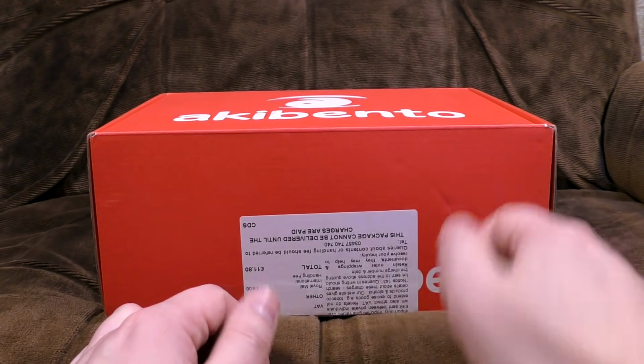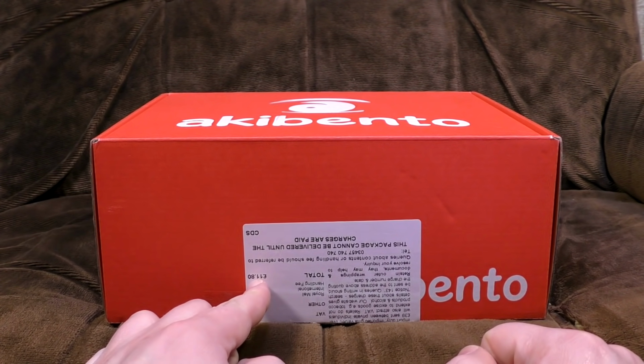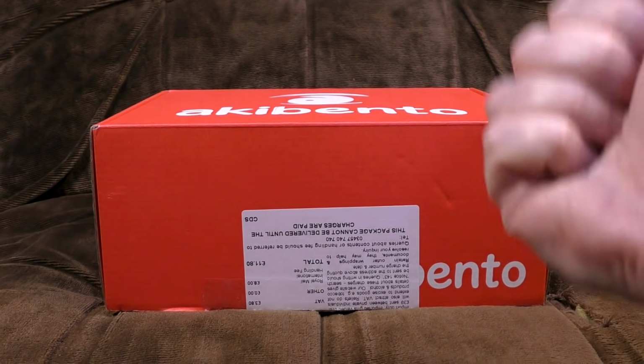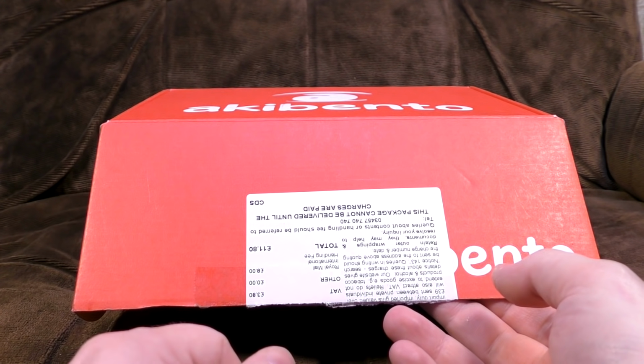I tried tearing it out and it all ripped. That's the world ruined. Plus £11.80 customs again. Oh, curse you, Royal Mail International handling fee. Right, what has Akibento got for us this time?